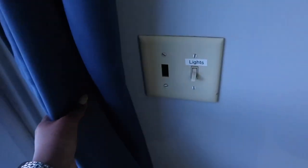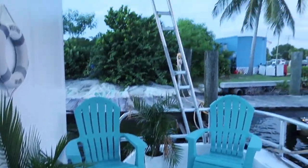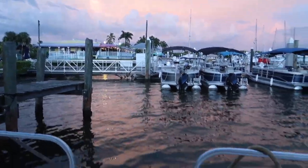Let's go on the dock. You guys, the best part. So we have a balcony, huh? Yeah. Lights. Oh, we just lock it. This is our little balcony area. Super cute. We can see there's like a restaurant right across from over there we can go to.